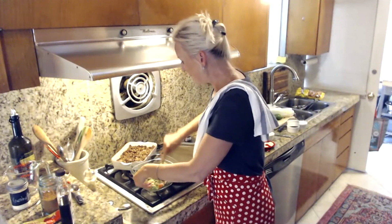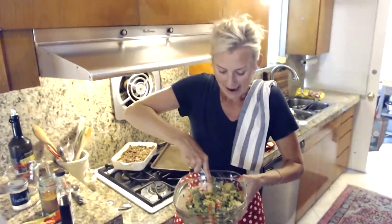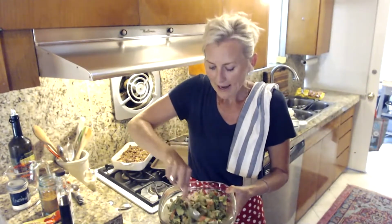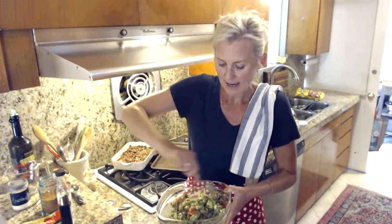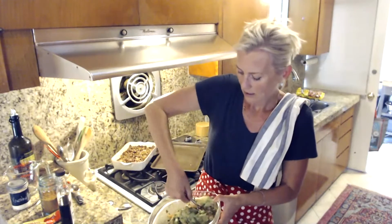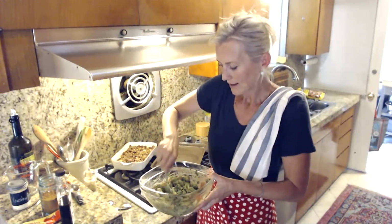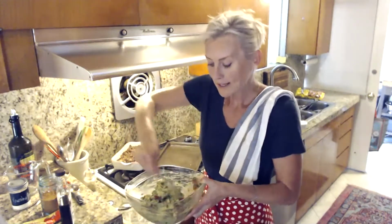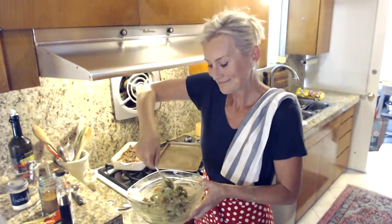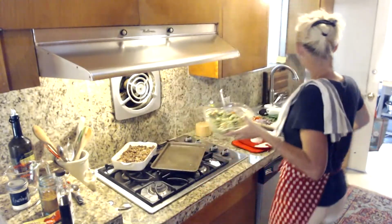So you mix and mash this together. You can leave this as chunky or as mashed as you like. I like it a little bit more mashed than chunky, but I still like to have some of the chunks of the guacamole in here. Now this guacamole is fully on the challenge, and I will be fully enjoying all of this with, where's my pork rinds?